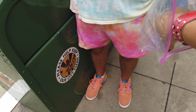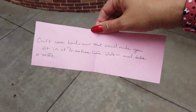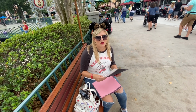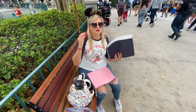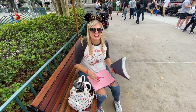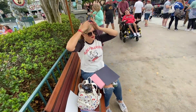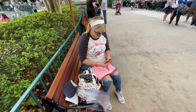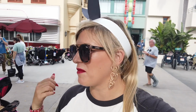All right, challenge number 2. Craft some headwear that would make you fit in at Primetime Cafe. Walk in and take a selfie. That is a punishment. Okay, when I think 50s, I think like Lucille Ball with like the bandana kind of look. That look good. It's cute. There's my 50s look. So, ow, I taped it to my head because I didn't think this through, but here's my look. And I'm gonna go. I almost wore my hair in a braid today with an actual ribbon I could have tied in my hair, but I'm gonna go take my selfie now.